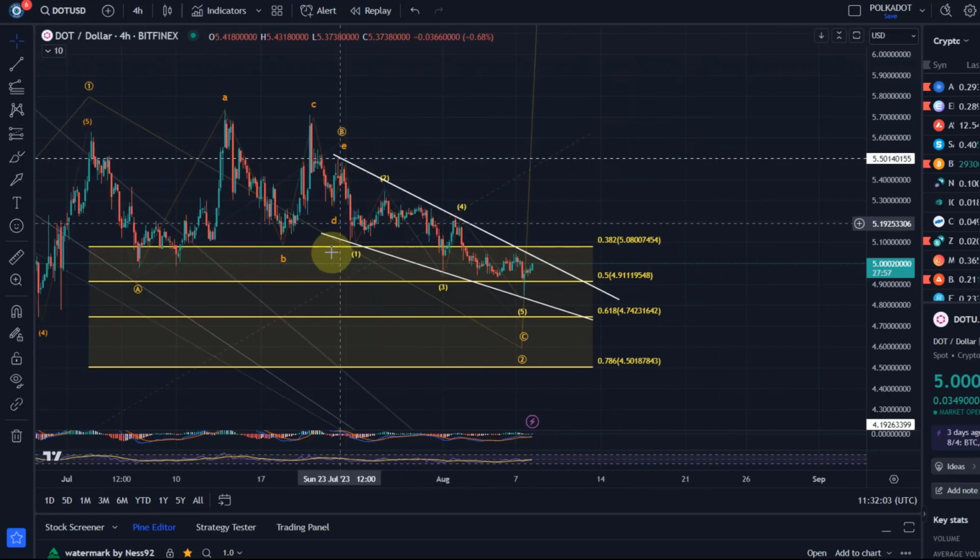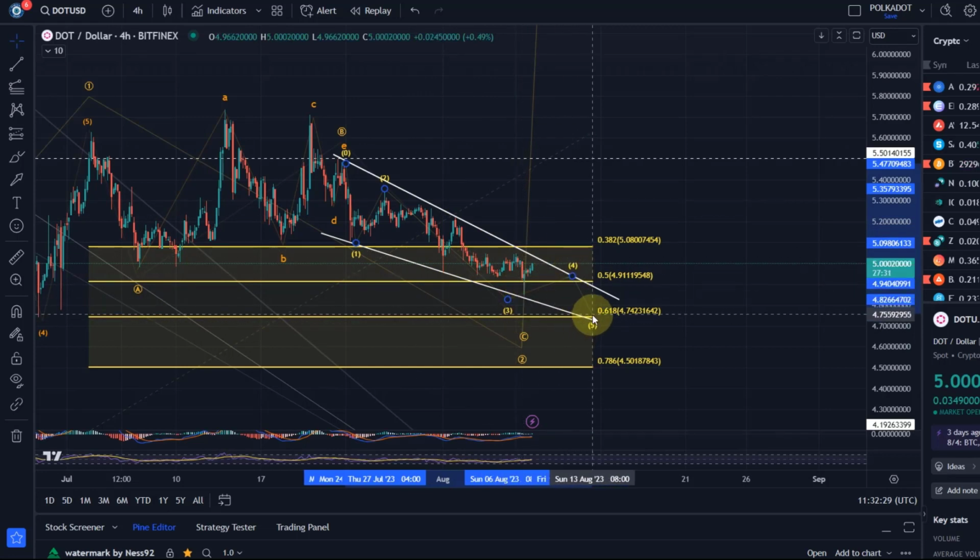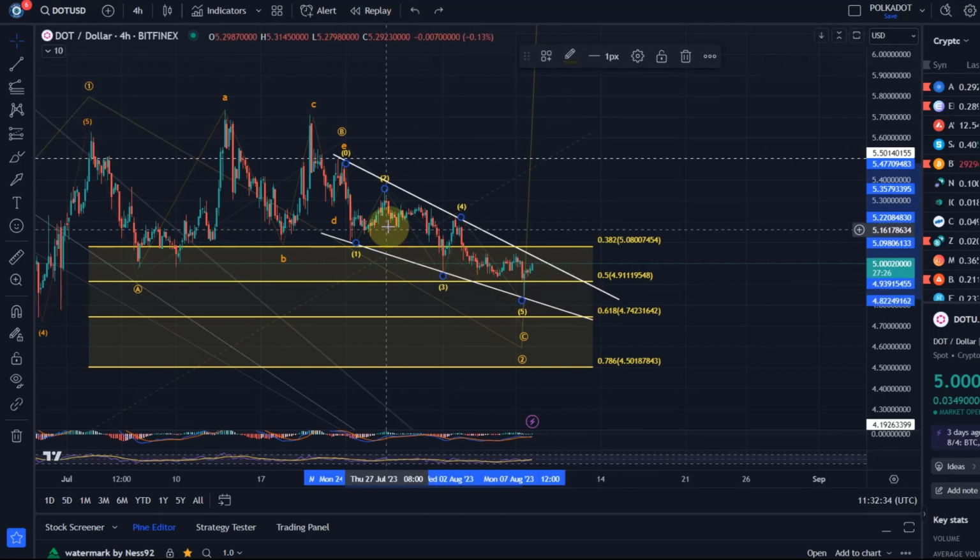And disregard the micro count here. This is an ending diagonal, the C wave, so this can always extend out. It shows that the potential is there that this completed, but without a clear completion, which means a 5-wave move up and a 3-wave move down, I can't confirm that the turnaround is happening. This can easily extend out, as I said. There's nothing stopping the 3rd wave being here, a 4th wave here, and a 5th wave here. So disregard the micro counts. They are typically not so reliable, especially not in an ending diagonal, but it shows that the minimum requirements are fulfilled. There's my update about DOT.